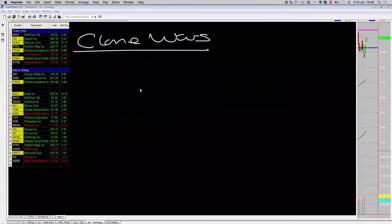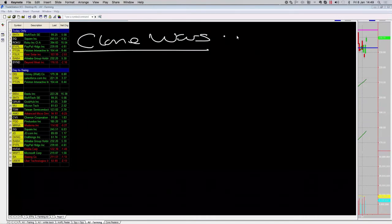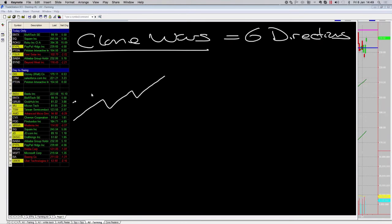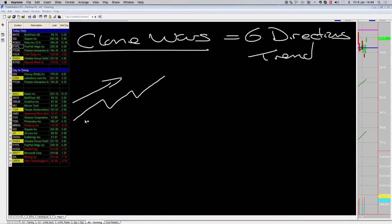So when we think about these types of trades, whether it's a day trade, a swing trade for a few days, a swing trade for a few weeks, it doesn't matter. What I'm trying to do is there's six directions that we can do. Six directions. I'm looking to buy the dips. So I want to recognize that we've got an uptrend, and we've just done that with PayPal. We've just done that with Square. I want to recognize what the trend is. So I'm going to buy the dip.